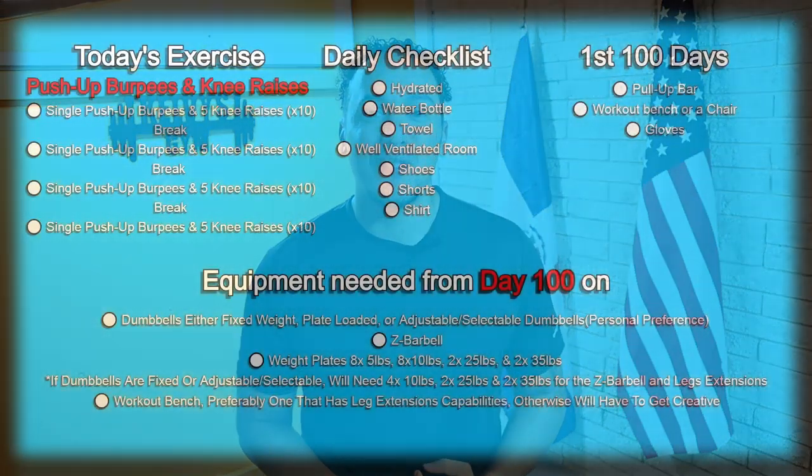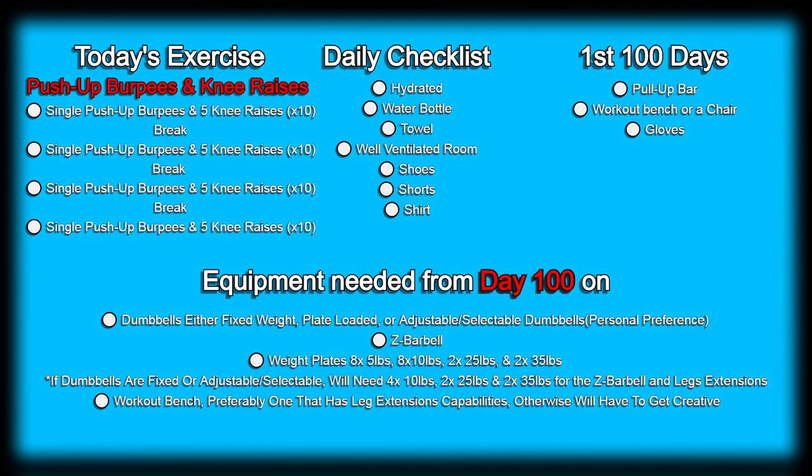Today is day 54 of this 300 days fitness challenge. Today's exercise is right on the screen along with everything we're gonna need today and every single day of this challenge. Also a list of everything we're gonna need for the first 100 days and also a list of things we're gonna start using after day 100.